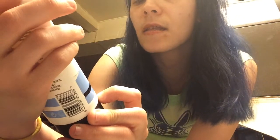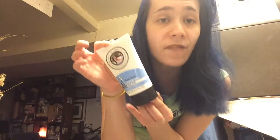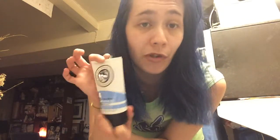And it is 4.2 full ounces, so it's a small little thing, but it's enough basically to last you a month and a half to 2 months to 3 months, depending on how often you use it or how much you use on your hand when you shave, you guys out there.